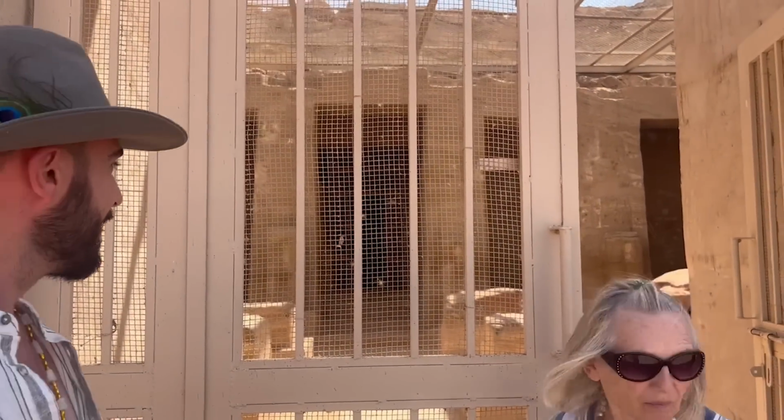This is the inner sanctuary. The blues and reds and yellows, everything's so vibrant. How beautiful. As we go in here towards the inner sanctum, there's the sanctuary in the middle, but there's two rooms on the other side. And on the left side, there's benches all around.